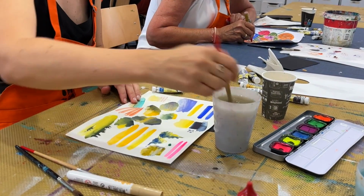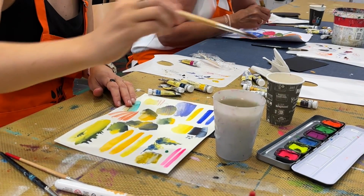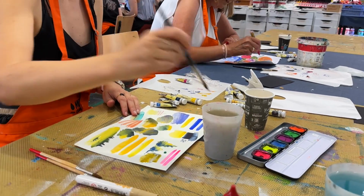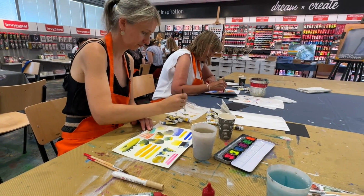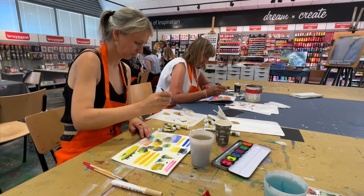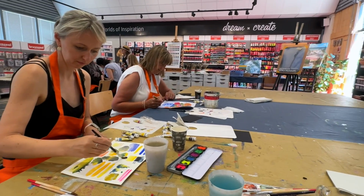And as you can see, some mixes of yellow and blue do not make very pretty greens. So you have to test and experiment a lot to find combinations that work. And it's such a great opportunity to do it here in the Experience Center.